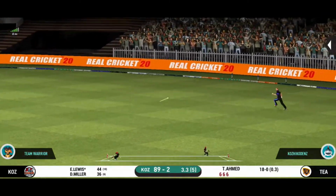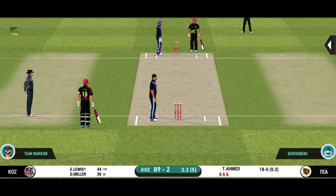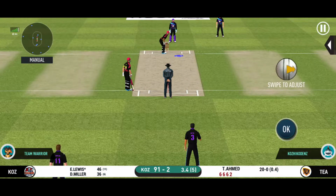It's nicely timed. We'll only get one though. He's calling for two. That is excellent running between the wickets. He has been ruthless against the fast bowlers in this series.